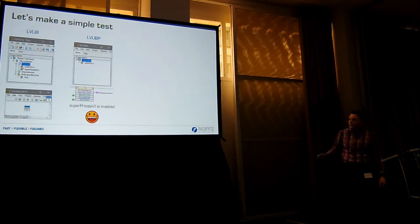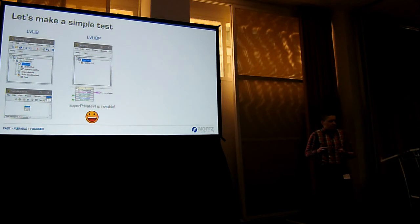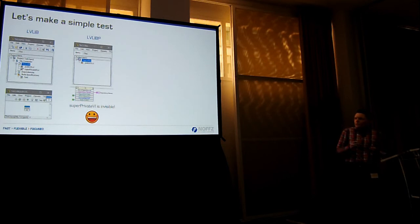But also we couldn't get any dependencies on the public VI. We were able to open the reference, but there were no dependencies, just empty. So no errors, no dependencies. Okay, so we thought, super private VI is invisible, that's great. So we can somehow think that it's safe.